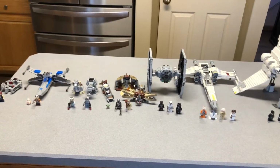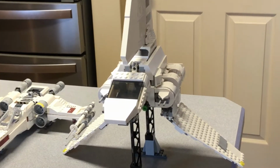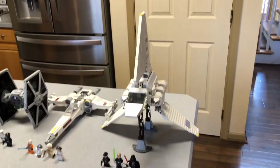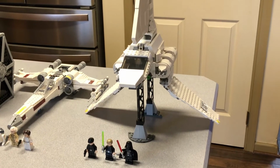All right, now we are on to our playability category. So let's get to my number 1 pick. I think my number 1 pick is actually going to be the Imperial Shuttle. I mean, who wouldn't want to fly this thing around? It is just absolutely awesome.